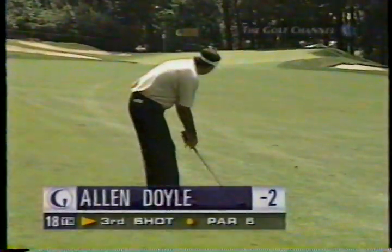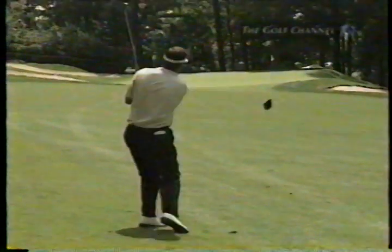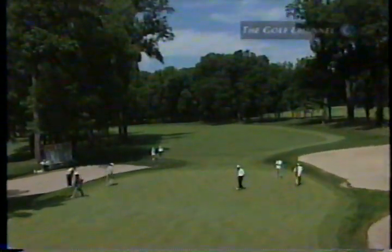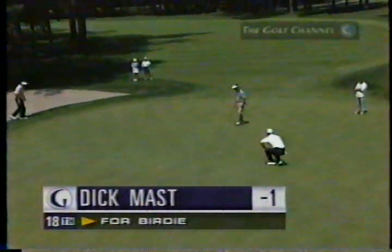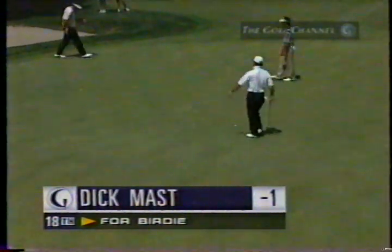Thirds at the 18th just a moment ago. Alan Doyle in premier position trying to make birdie at the par 5. Slide a little. Now live to the 18th green, and Dick Mast, after just lashing it through the leaves, with a birdie opportunity. It was funny as he strolled up onto the green. Dick said to me, that wasn't the 3rd shot I had planned.